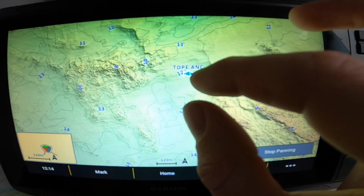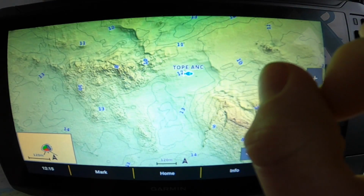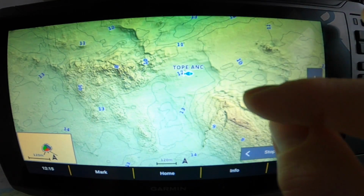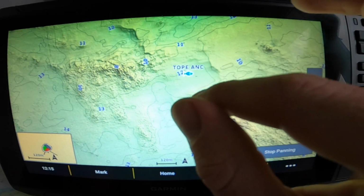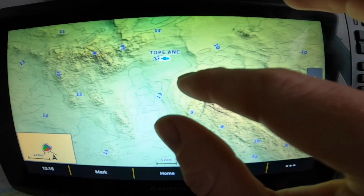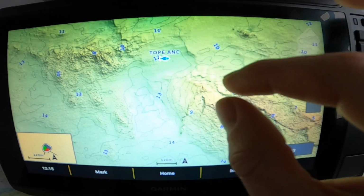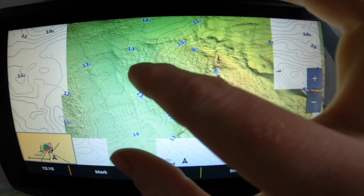Now, the best months for tope are between April and June. That's when you generally get the pack tope coming on inshore, and that's when you can go and try and locate them. So between April and June, you want to be finding nice bits of mixed ground which hits reef. You want some sandy ground and you want some reef.